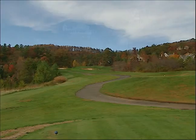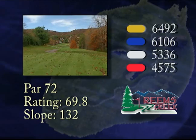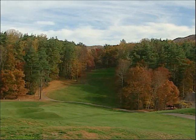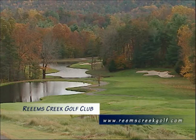The back blue tees offer a layout that plays to just about 6,500 yards and features a course rating of 69.8 and a slope of 132. While the numbers reflect a layout that seems fairly easy, it is the elevation changes, green complexes, bunkering, and the general routing of the course that create the difficulty of playing it.